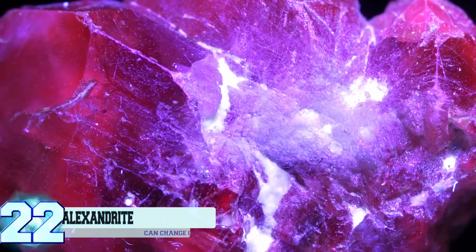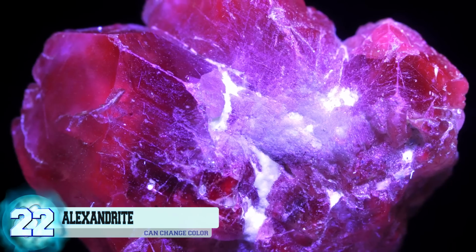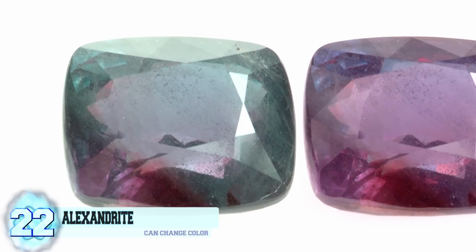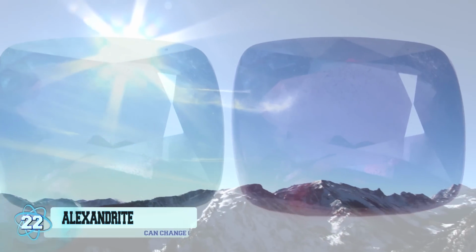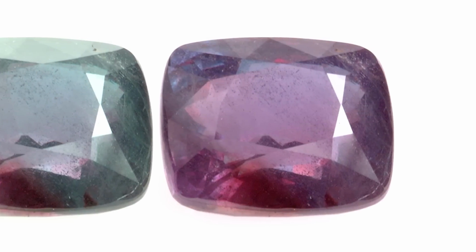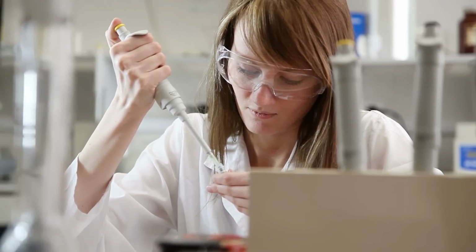Number 22, Alexandrite. Alexandrite happens to be one of the 3 main varieties of chrysoberyl. This lustrous mineral is capable of pulling off a color change depending on its lighting situation. The mineral can appear to be more greenish when viewed in daylight because our eyes are more sensitive to light in the green spectrum, but can look red in incandescent lighting. The stones can be found in Russia, but they're also able to be synthetically produced in a lab these days.